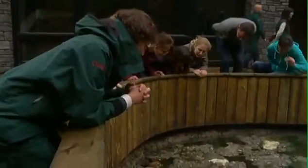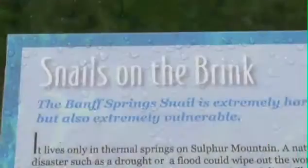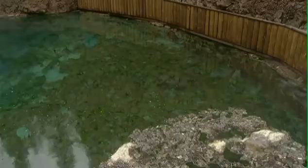The only sense that we don't ask people to use in here anymore is to touch the water, because we now have new knowledge about our thermal springs, and it is habitat to a very sensitive species, the Banff spring snail. But we do have an opportunity at the entrance, as part of the new project, where people can touch the water without harming the environment, the habitat for the snail.